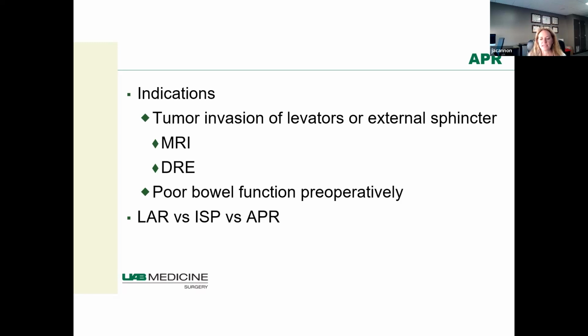There are really some definite indications for an APR, and that's if you have tumor that's invading the levators or the external sphincter. Obviously, if the tumor is invading the levators or the external sphincter, those have to be resected. And in that situation, you generally would not want to reconstruct anybody, so they would usually get an APR. And how do you determine that? So in this day and age, of course, all of our rectal cancer patients get an MRI, and that really shows us the anatomy the best way. You can see the levators, the external and internal sphincter, and you can predict that invasion on the MRI.